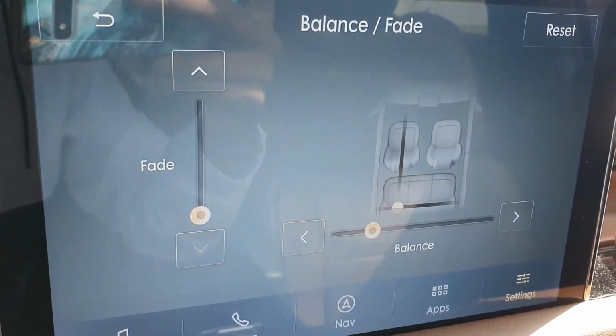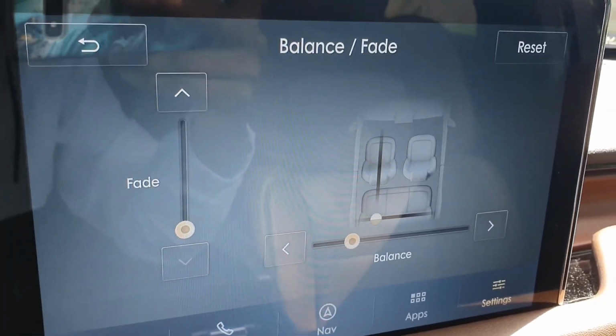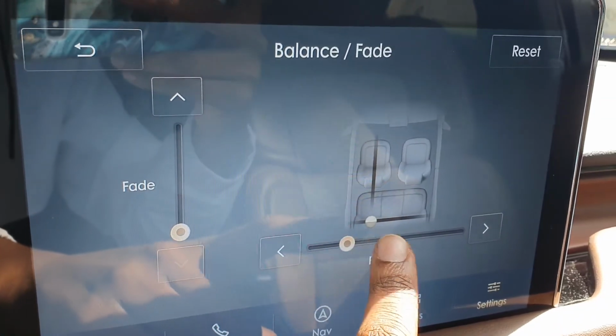So I've got it positioned to the seat behind me. Since I'm in the driver's seat, it's the back seat. It's that first row.